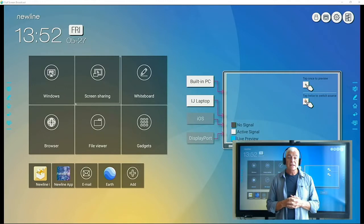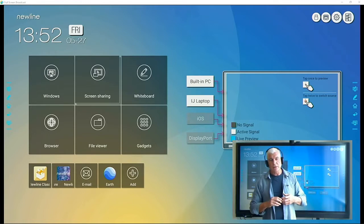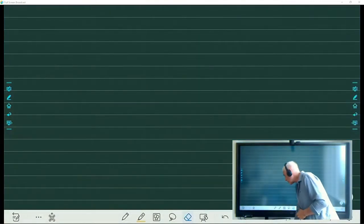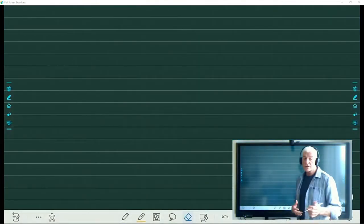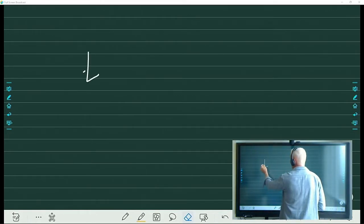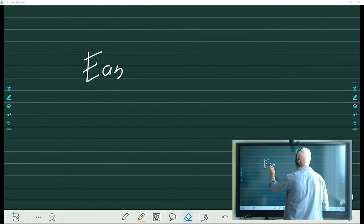Let's talk about the panel itself. I work on the principle that 90% of the people use 20% of the functionality. And what I mean by that is that when people come in, what they really want to do is just turn the panel on and tap on the whiteboard and start using the panel. Now, the focus of Newline is ease of use. So I can walk in, I can immediately start working. And all I'm going to do is start writing in here.